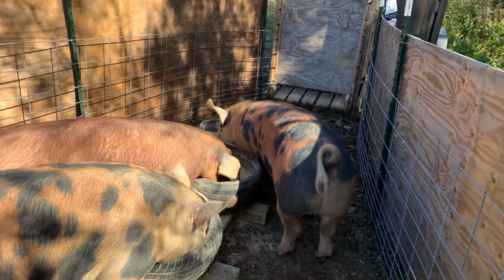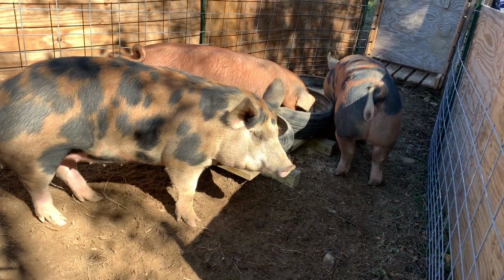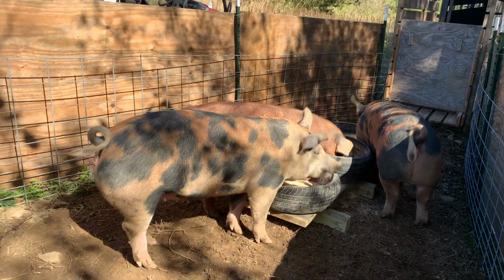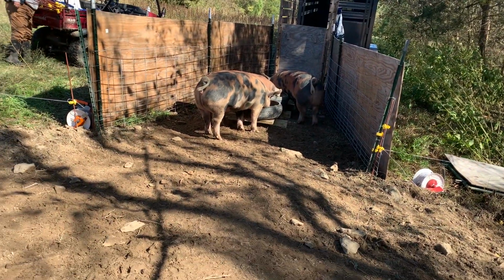We did load some other pigs and took them to the processor, and really didn't get a whole lot of good footage of that because it was raining and super muddy. But changed it up a little bit. We're feeding them in here this time, so hopefully we can have a better chance of catching everybody.